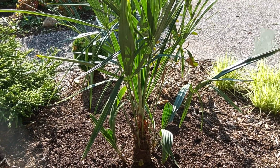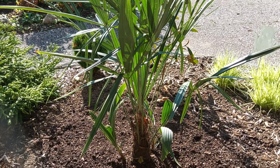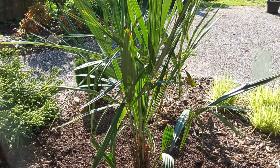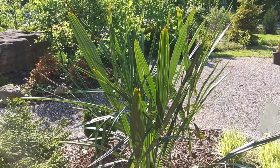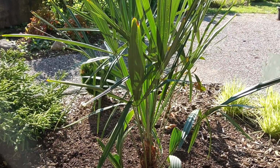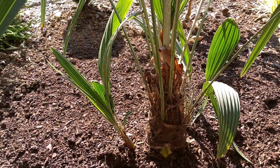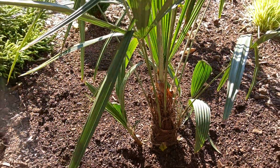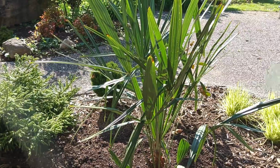What you see here is a needle palm, world's hardiest palm, and this was a 7 gallon, and it's a pretty damn nice specimen, I would say. Yeah, let me show you guys that. This is up against my house, but a damn nice specimen. It's got two pups coming out of the sides. It's a nice plant. It's about 3 feet tall.